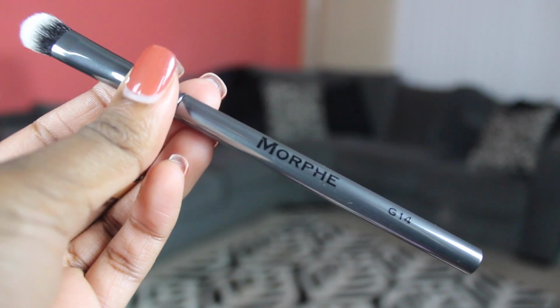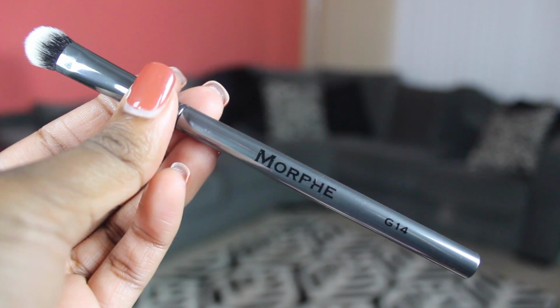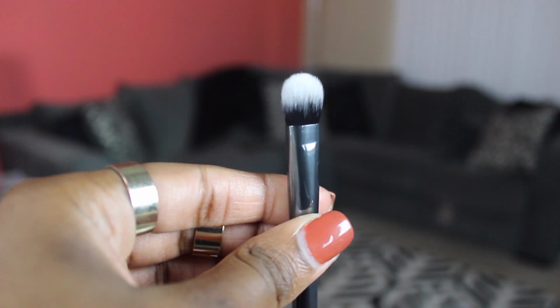The next one that I got is the G14, and it can be used for multiple things. You can use it for a brow bone color, or to set your under eye, even though it's a little small, to get all the way into the crease. If you have a lot of creasing, this is good to get in there and set your under eyes really well. So love this. And the last 4 brushes that I got are all blending brushes.